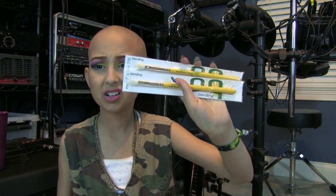They are the 776 blending brush. I will tell you guys how I like them, and I'm also going to do a dupes video for MAC 217 brushes because I have so many of them that are just freaking awesome. Sorry. And then the other one I got is, I guess, supposed to be like the 224. And it's the 785 tapered blending brush.